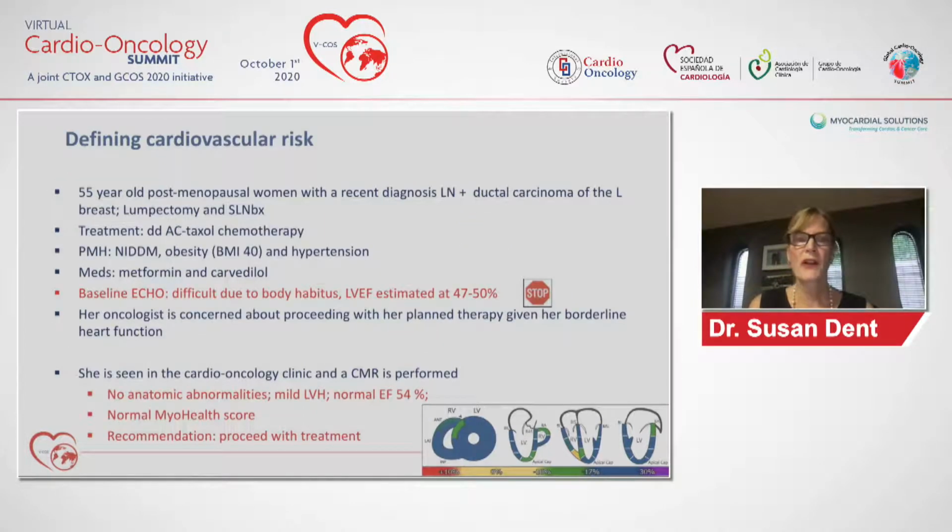This is a case of a 55-year-old postmenopausal woman with a recent diagnosis of lymph node positive ductal carcinoma of the left breast, who underwent a lumpectomy and sentinel lymph node biopsy. She was offered treatment with dose-dense adriamycin and cyclophosphamide, followed by Taxol chemotherapy. Her past medical history was non-insulin dependent diabetes, obesity with a BMI of 40 and hypertension, and she is on metformin and carvedilol. She had a baseline echocardiogram ordered by the oncologist, which was difficult to do due to her body habitus, and the LVEF was estimated at 47 to 50%.